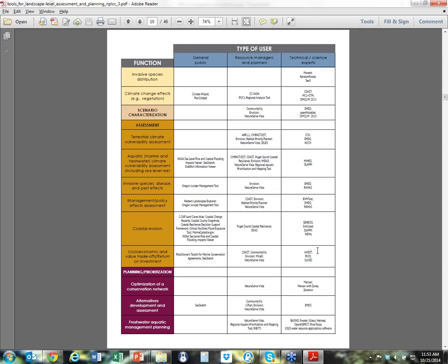Okay, thanks, Patrick. And are there any university graduate programs that help train people in these tools, both in the U.S. and elsewhere?